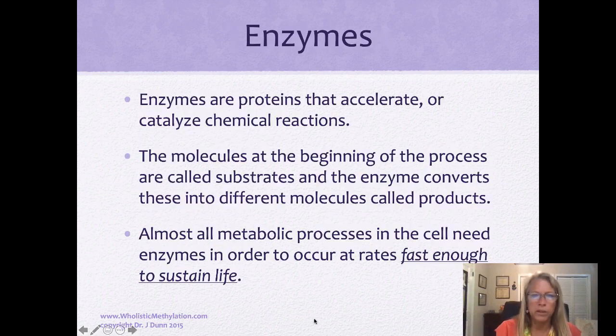Enzymes, let's talk about those for a minute. Enzymes are proteins that accelerate or catalyze chemical reactions. Now, we're not just talking about digestive enzymes, we're talking about other enzymes that increase the production of taking a substrate and making a product out of it all throughout the body. Everything that happens in the body requires enzymes. So the molecules at the beginning of a process are called substrates, and the enzyme converts these into different molecules called products. Almost all metabolic processes in the cell need enzymes in order to occur at rates fast enough to sustain life. So if that enzyme is so inhibited that it can't sustain life, then you don't survive.